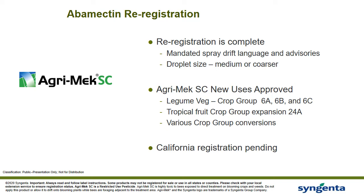For the Agrimec SC brand, we have new uses approved. We've added the legume vegetable crop group, which includes 6A, 6B, and 6C. We also have expanded the tropical fruit crop group to 24A. And then we also have completed various crop group conversions to the label. We also have the California label registration pending.